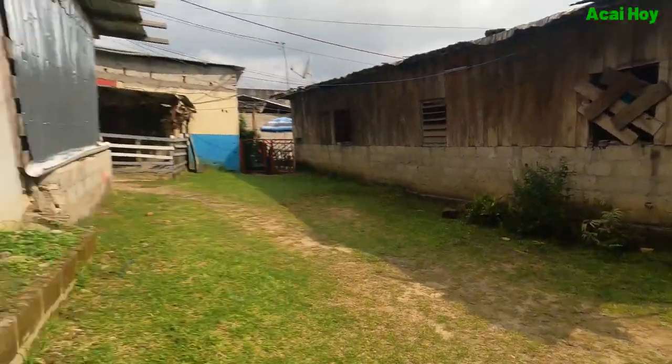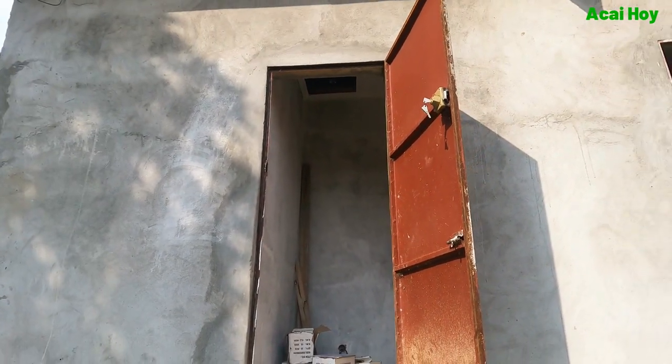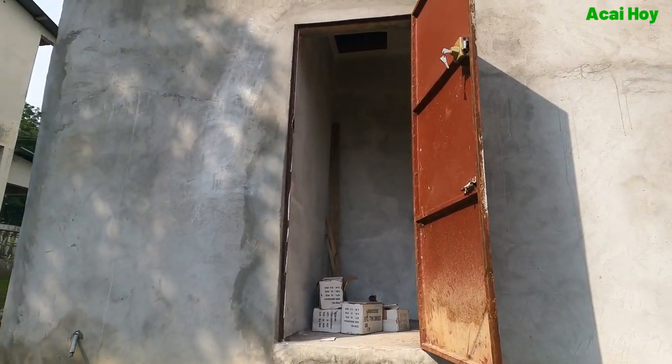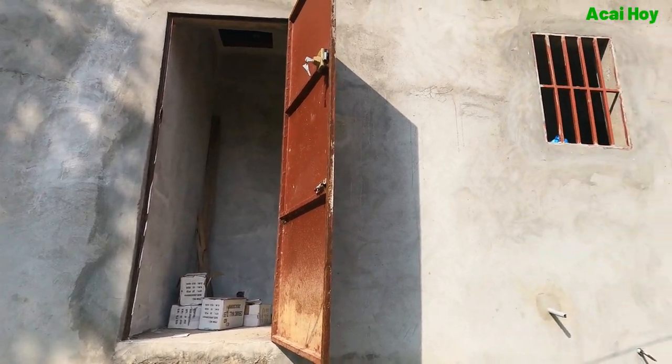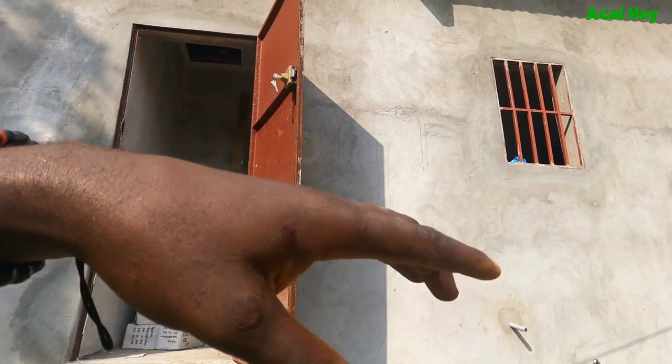Bonjour, okay. So this is the outside of it, and this is the back side. This is the backyard of it. We have not even started doing the outside, but we want to finish with the inside before moving to the outside. So this is it. That's the veranda. That's the pipes of the stuff.